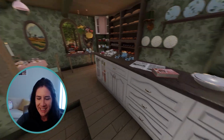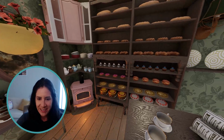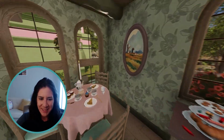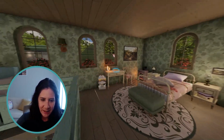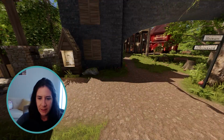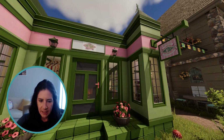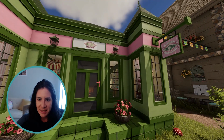Oh, I like this. This is going to be fun to explore. All the different little tea stuff. Look at all those cakes and bakery items. What's upstairs? It's a little living area up here. Cute, cute, cute. And then I love this big covered bridge thing up here. Okay, I love the color scheme of this.